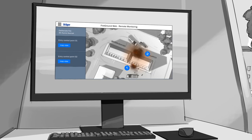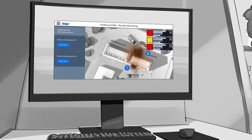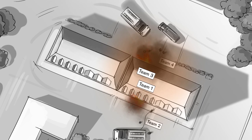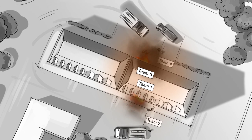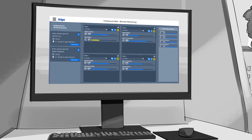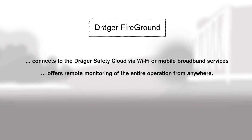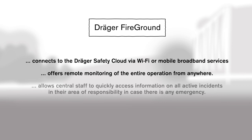Remote monitoring through cloud services of deployed BA wearers enhances the situational awareness and supports the incident commander in time-critical decisions. Automated systems help you ensure mission success, no matter where you are. Dräger FireGround connects to the Dräger Cloud via Wi-Fi or mobile broadband services, offers remote monitoring of the entire operation from anywhere, and allows central staff to quickly access information on all active incidents in their area of responsibility in case there is any emergency.